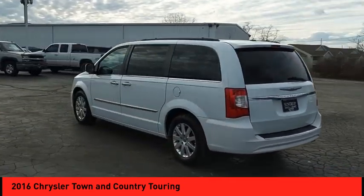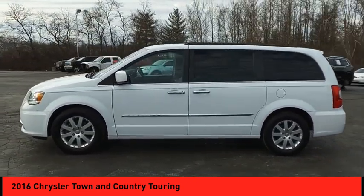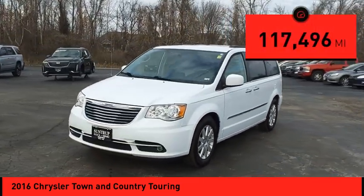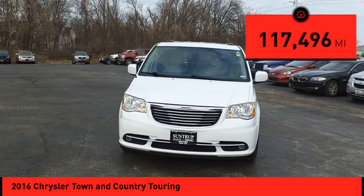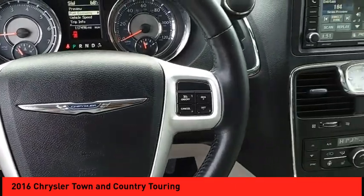Seat 7 comfortably and choose from Stow 'n Go seating or the innovative Swivel 'n Go seating, and is priced below $15,000. This vehicle has less than 120,000 miles. If you like it online, you'll love it in your driveway. Take it for a spin today.